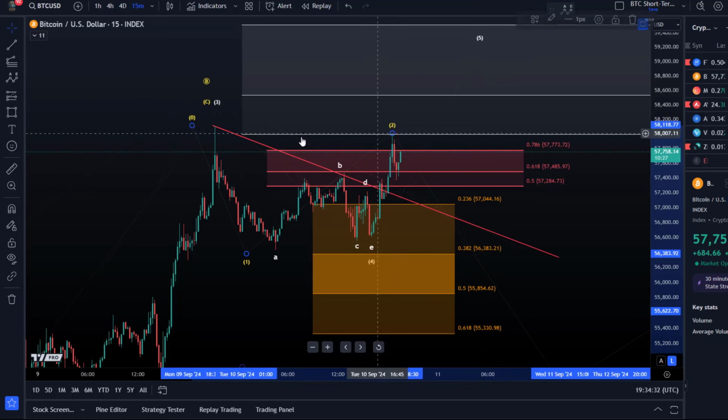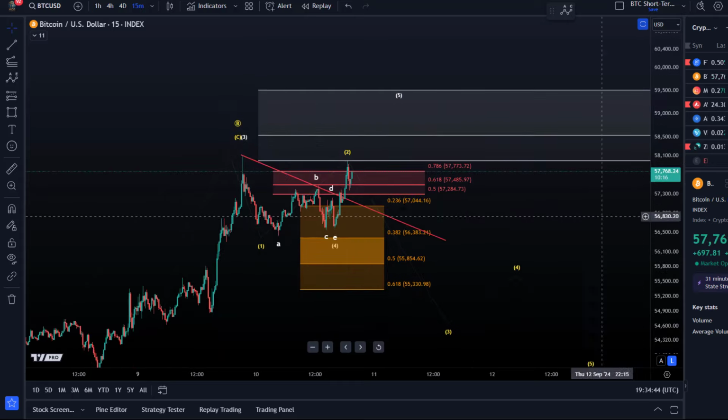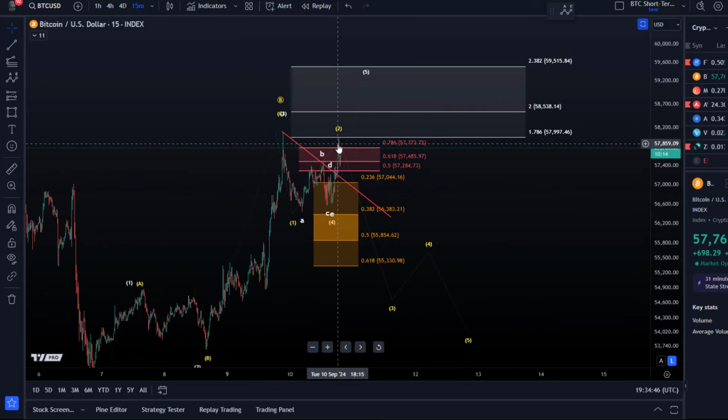A wave 2 is only invalidated if we see a break above the beginning of wave 1 to the downside. So that was the Monday high. Haven't broken that, but we came very close, so nearly invalidation. So all I want to share with you is that the bears are struggling.